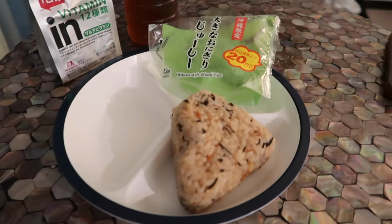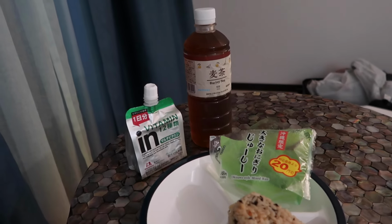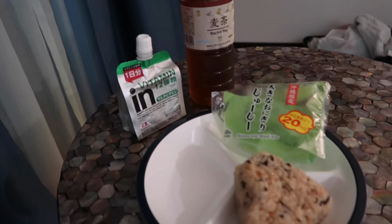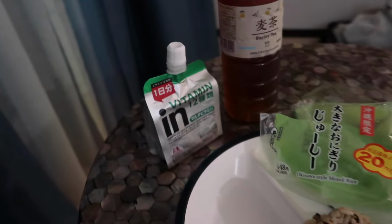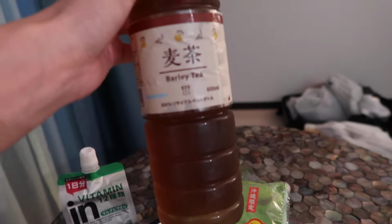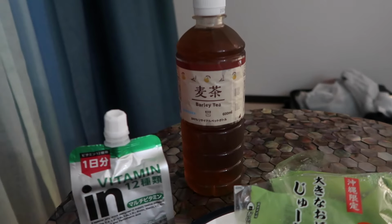I want to show you guys my breakfast real quick. This is from Lawson's again. I just can't really go anywhere this early. Every day I've been waking up before restaurants even really open. So this is just a quick and easy breakfast. This is an Okinawa style mixed rice ball. And like I said before, I love these energy drinks. And then I have barley tea. This is non-caffeinated, but that's really okay because I think I need to get that out of my system.